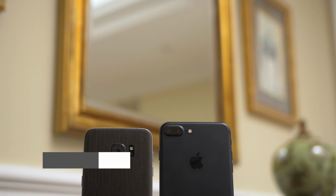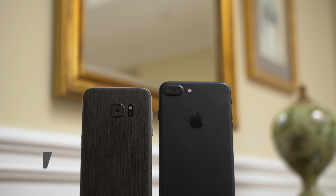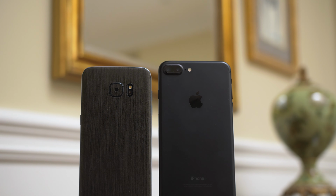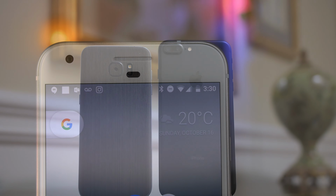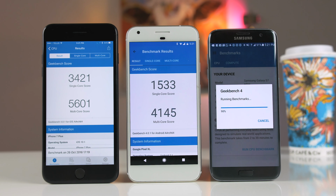So the iPhone 7 Plus is using Apple's A10 Fusion chip, while the Samsung Galaxy S7 Edge, I'm using the Canadian version, has an Exynos 8890, and the Google Pixel XL is using the brand new Snapdragon 821. Now, if you value benchmarks, the 7 Plus completely crushes both phones in terms of raw performance.